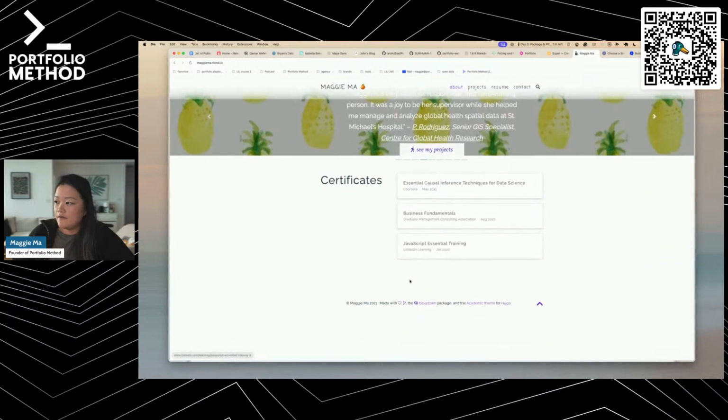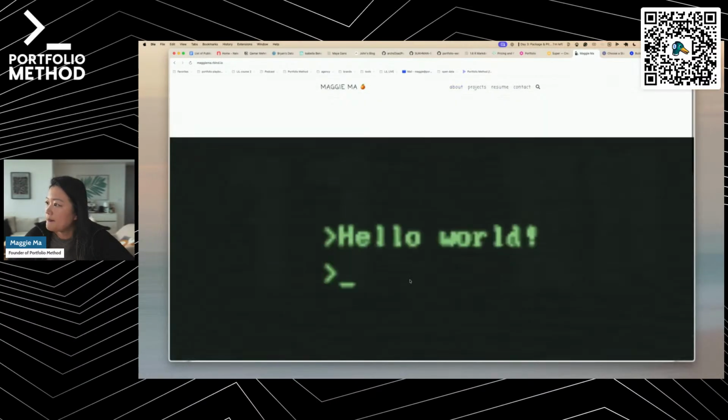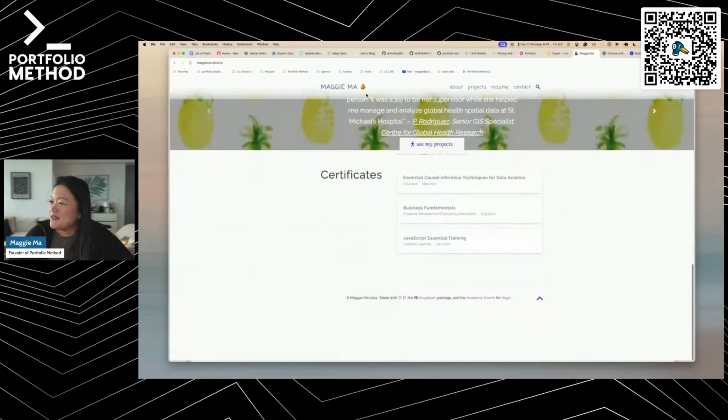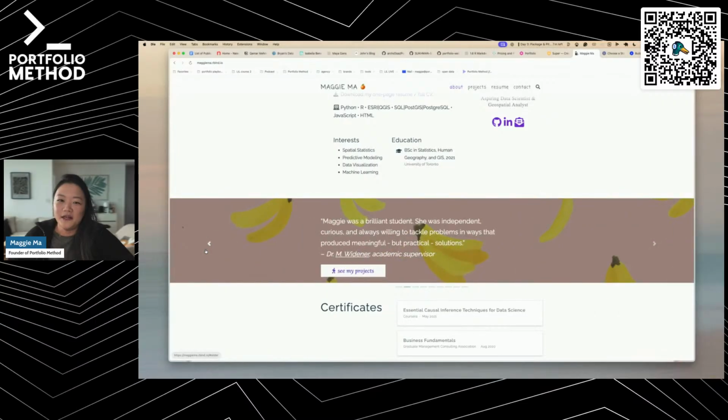And further down, I have certificates I had at the time. And yeah, fruit themed. I really, really liked the fruit theme back then. So everything was fruit themed. I think it showed a bit of my personality. And I do think that your portfolio should show who you are as well.